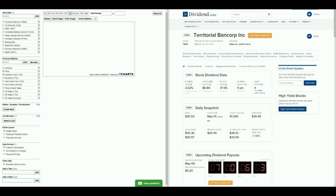We looked at 60 stocks and narrowed it down using financial metrics of PE, dividend yield, free cash flow, net income, revenue, and we also took a look at dividend growth, payout ratio, and those financial metrics to screen 60 stocks down to 10 stocks that are worth taking a look at further.